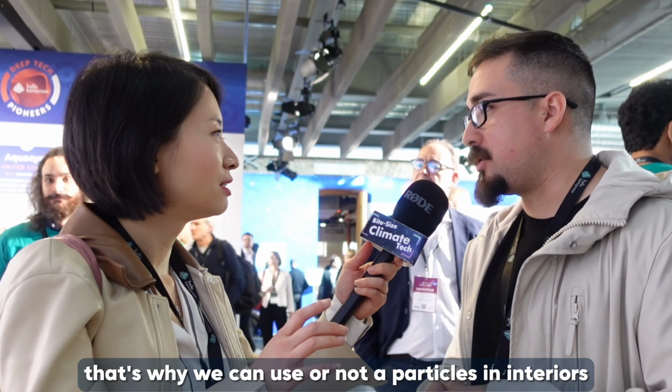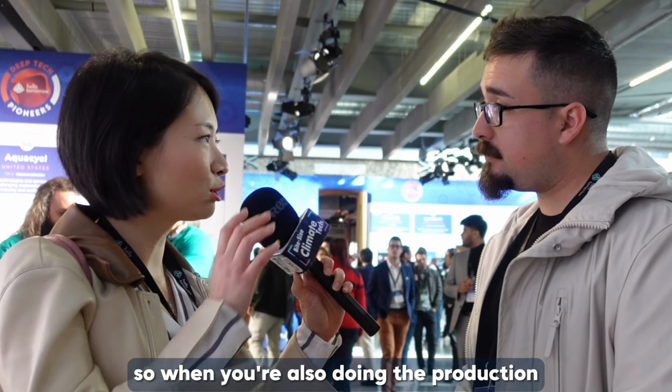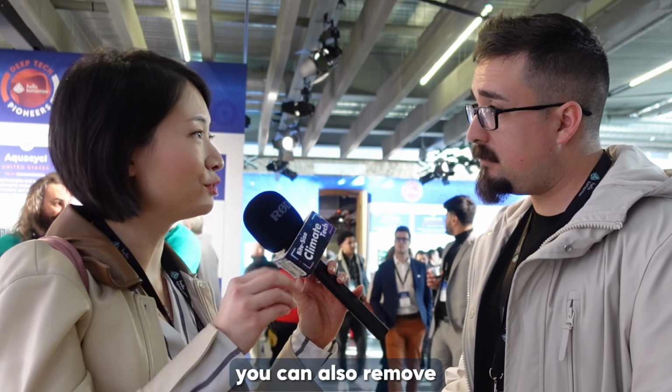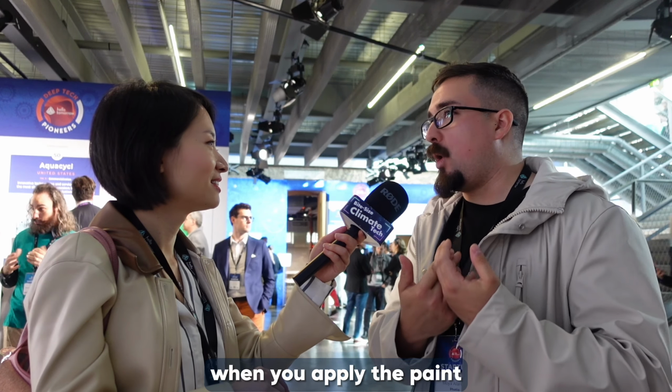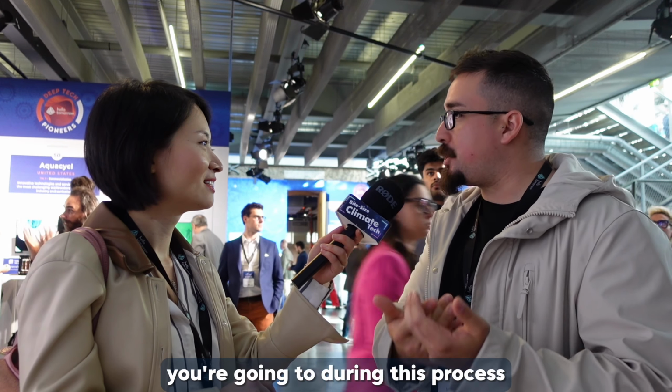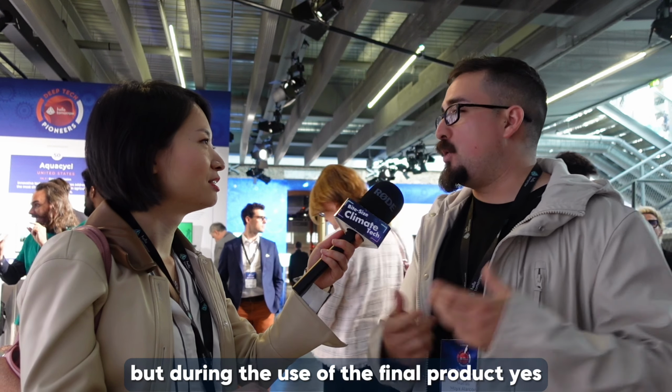All the spectrum. That's why we can use our nanoparticles in interiors and exteriors, and we promote this photochemical reaction in order to capture greenhouse gases and local emissions. We can treat, for example, methane and also NOx, SOx, volatile organic compounds. We are going to treat gases during the lifetime of the final material. When you apply the paint, you're going to generate this process, not during the manufacturing process, but during the use of the final product.